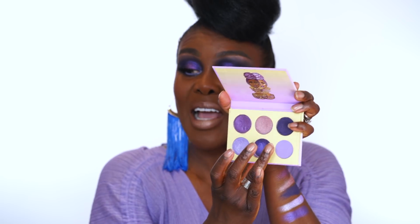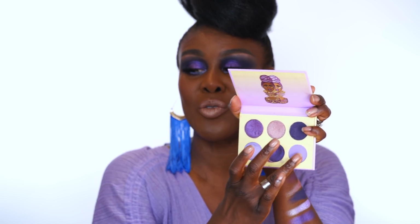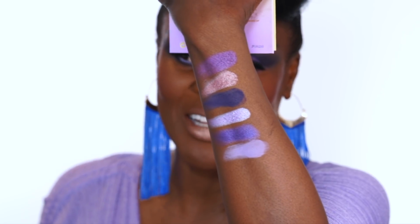Yeah. And then the last but not least is this beautiful pale, which I used in my waterline, and it just opened up my eye. There you go. So there you have it, my darlings. Those are the shades. It is available on their website as we speak.